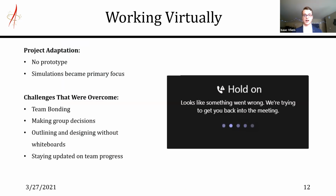To end this talk, I want to comment a little bit on working virtually and how that worked. Because we were working virtually, we were not able to make a prototype for this project, which was a little disappointing. So simulations then became our primary focus. Being able to simulate the model in a three-dimensional environment was very critical for testing our navigational algorithm and how that worked. And then there were also some challenges that needed to be overcome.